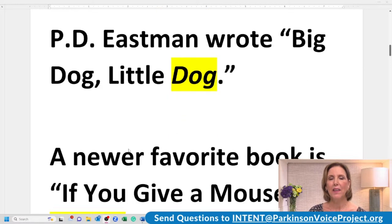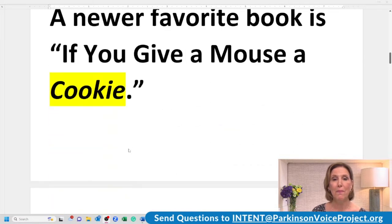Next. P.D. Eastman wrote Big Dog, Little Dog. Are you projecting your voice forward? Are you saying every word with intent? Let's read the top sentence again. P.D. Eastman wrote Big Dog, Little Dog.